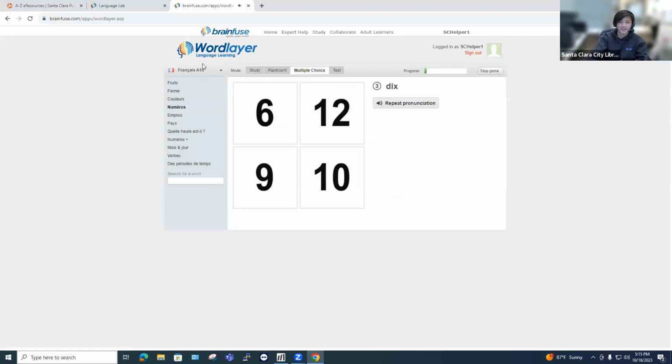So we're going to go ahead and do some multiple choice. It's showing us 4 options. It's asking us to choose which option we think is the correct number. So 10, that's 10 in French. So if I click 10, it's going to say that my answer is correct.